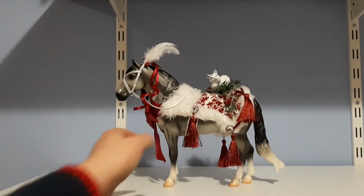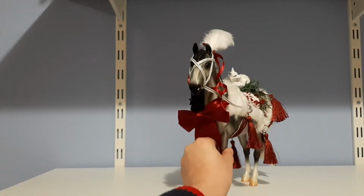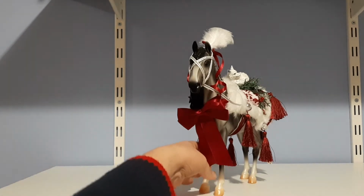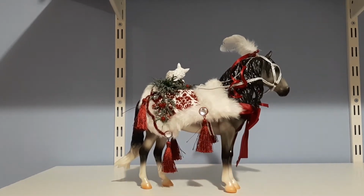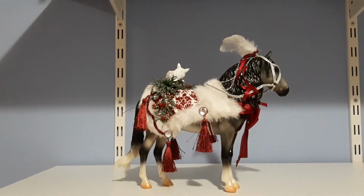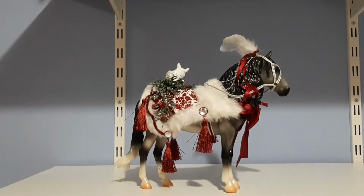So I'll just show you from the other side what he's looking like. So here's him from the front. As you can see, he's got quite a big ribbon. And then if I move him around, this is the other side of his costume. It's not as neat on this side because I haven't relaid it. It's kind of got caught on the mane. There we go, it's a little bit better. Some of the tassels need training a little bit as well because they've been in the box, but overall I do quite like his costume.